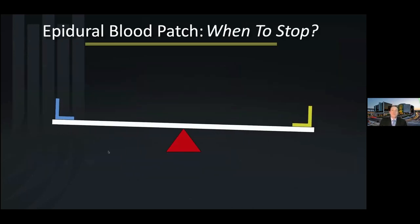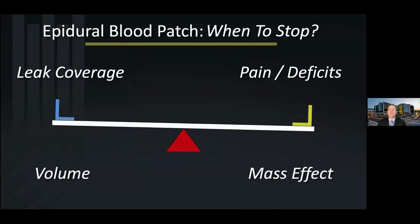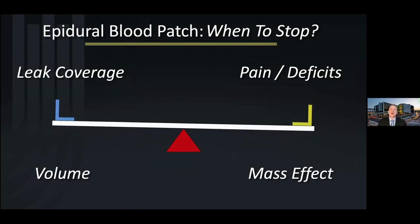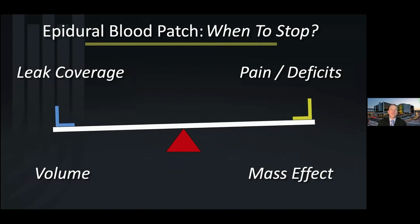One question I often get when teaching this or having these conversations is people will ask, well, when do you stop? How much is too much? I think you really need to take all of these different things into consideration when determining how much patch material to inject. So we need to cover the leak, right? And we're going to do that through direct visualization. I like to put a little bit of contrast in the blood so I can see where it's spreading and make sure I'm covering and appropriately painting where I assume the hole to be.